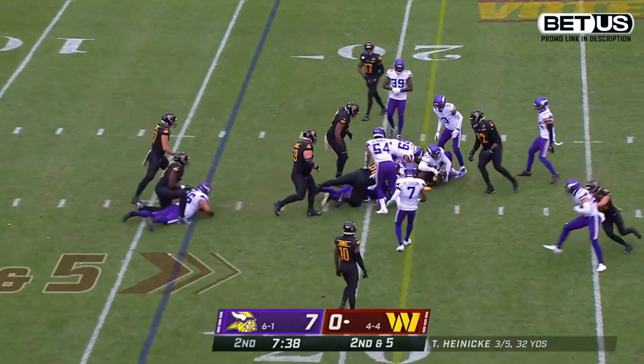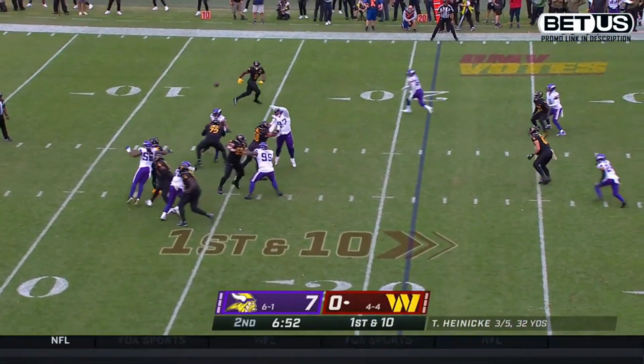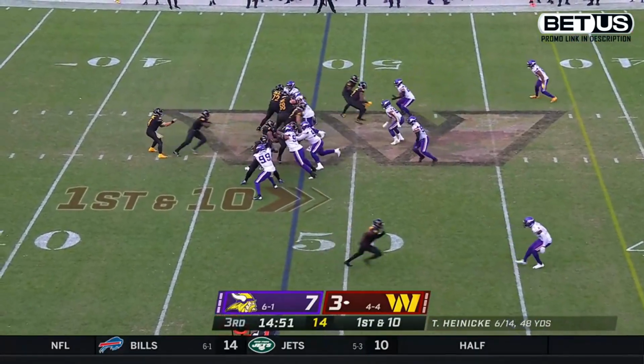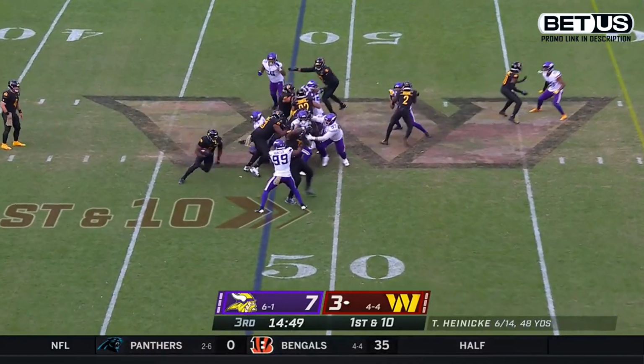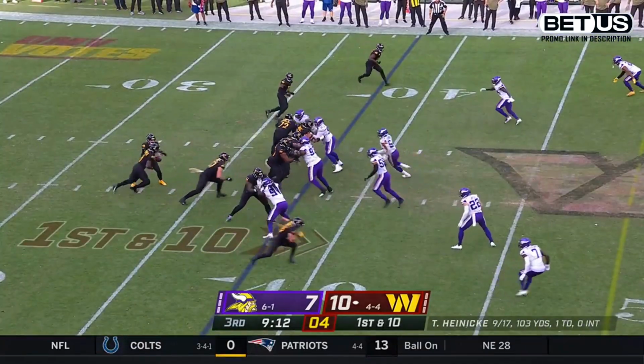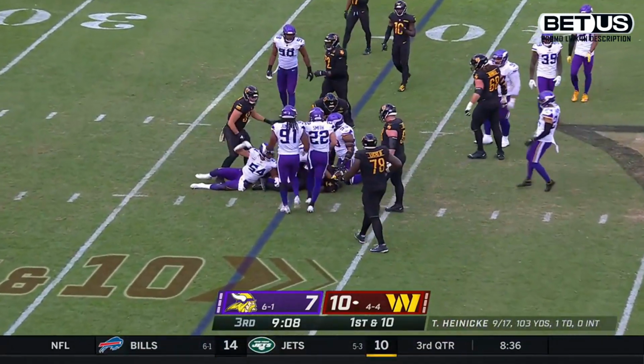There he is. Robinson doing what you just talked about, taking some heat off Heinicke. Throws for Robinson, who's knocked out at the five. The backfield. And he gets the football. Bounces, and doesn't go far. Maybe a yard. Robinson is in. And he has the football, and he goes down right away.